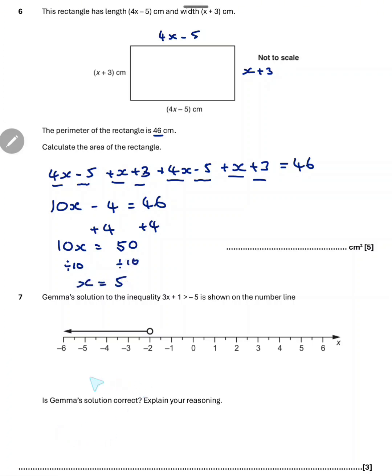Now we're not quite finished because we're not trying to find x. We're trying to find the area of the rectangle. So what we need now is these two sides so we can multiply for area. We know that x is 5. This becomes 5 add 3, which is 8. This is a bit harder, but we still know x is 5. 4 times 5 is 20. And 20 take 5 is 15.